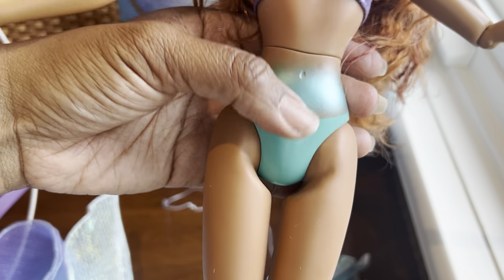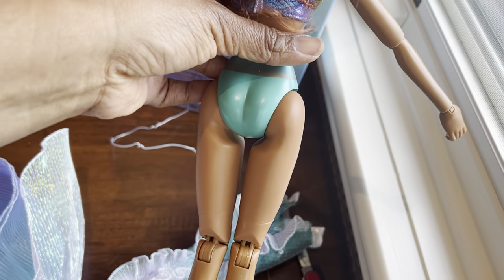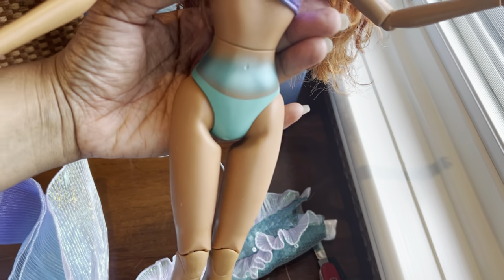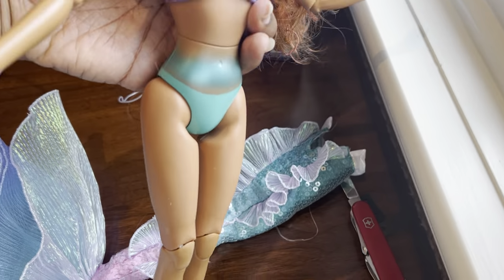There's her paint. And yes, she has underwear on for those people who are sensitive and never seen a naked body. There's her underwear. Interesting. I don't really get the paint, but okay.